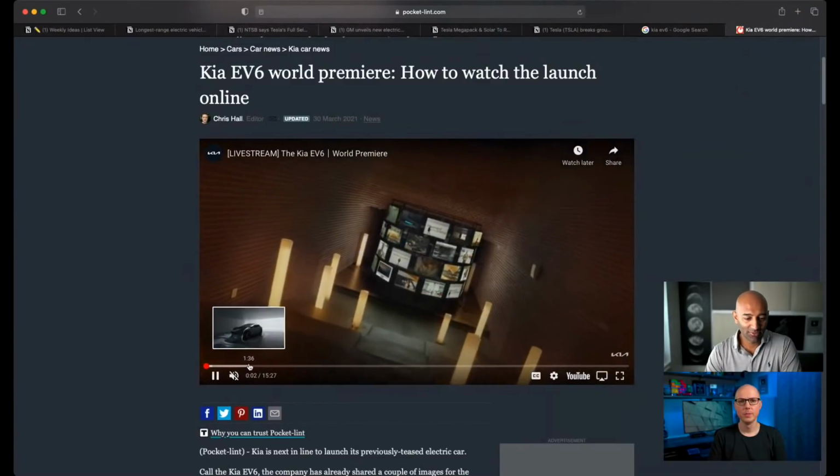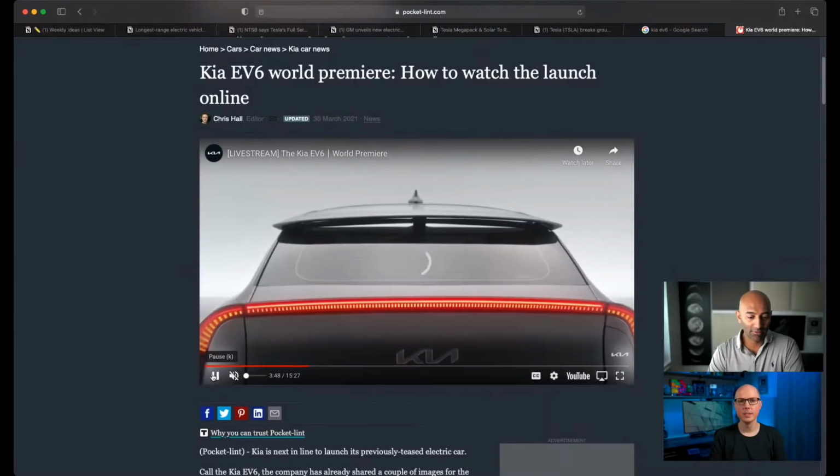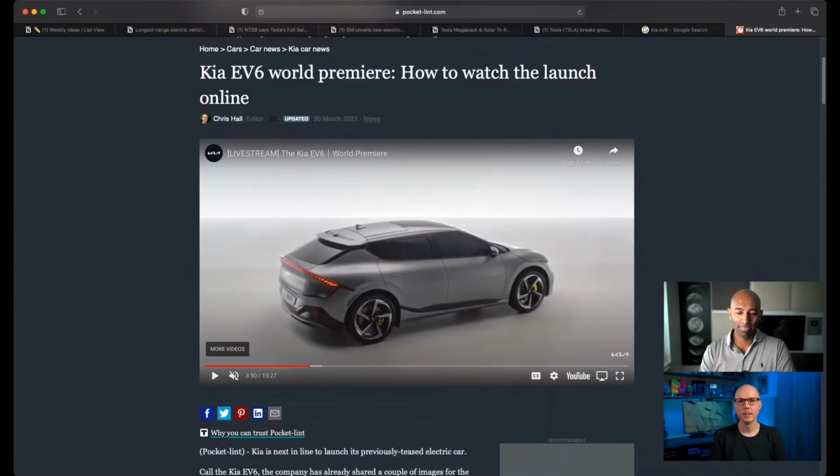I don't know if they're going to show. Of course, it's like all the marketing stuff. But yeah, so just generally all around, that's a good looking, nice car. It's cool. Look at that. That's probably a good shot of it right there. So it's the right format.